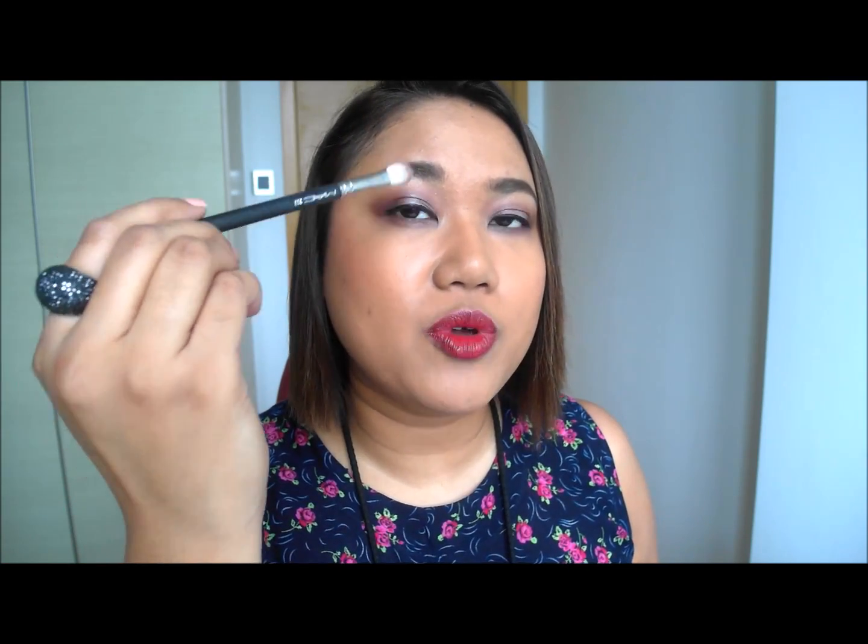You can just use that one brush to do a V shape, use it to blend it out, and then use another brush to put things on the lids. If you really want to use this brush on the lids, you can as well. It's just such a versatile brush. I actually got another one when I went to MAC the other day, so I have a spare now just in case something happens to this one.